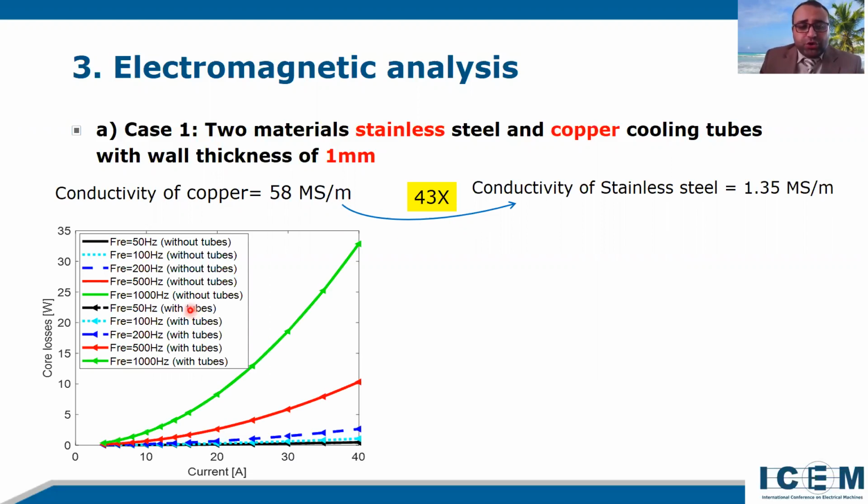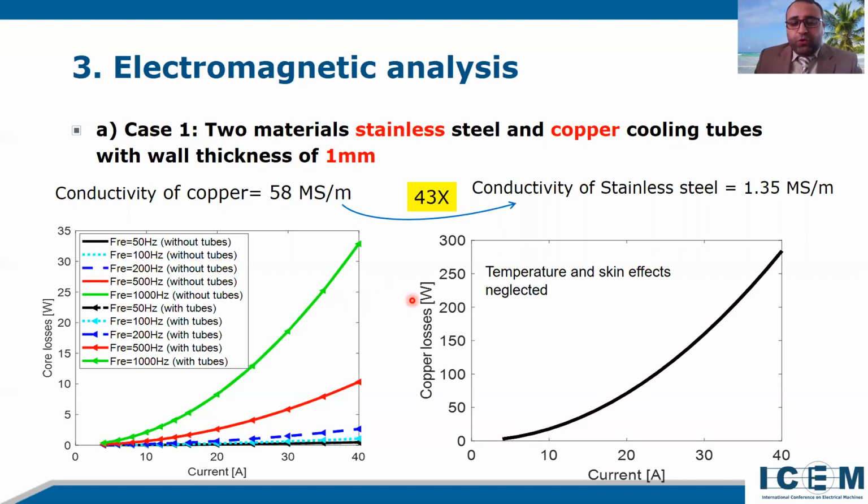We have computed the core losses of the stator core at different frequencies of the supply and also different current amplitudes. As you can see, the core losses increase with the current and the frequency, as known. But there is no influence on the core losses whether we use a cooling tube in the stator or not. The main reason is that the simulation is done up to 1000 hertz, where a limited resistance effect of the cooling tube was observed. But probably at higher frequencies, there will be some influence on the core losses. For your information, we also examined this up to 2500 hertz, and we found that there is no influence on the core losses.